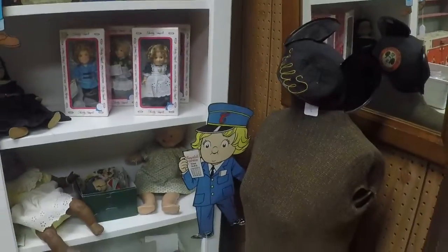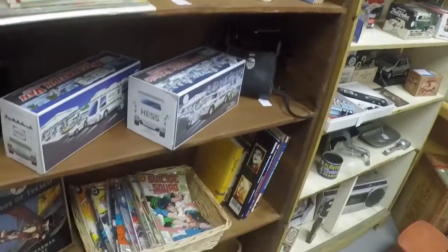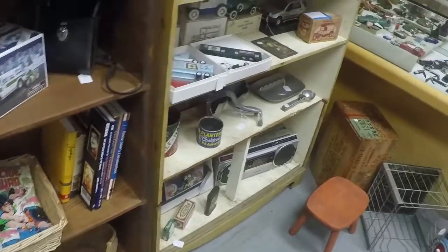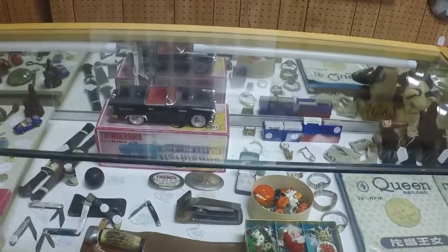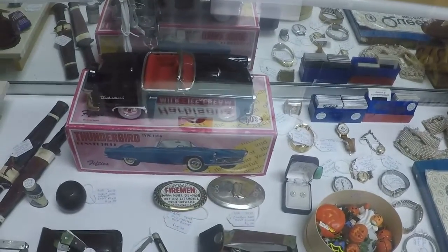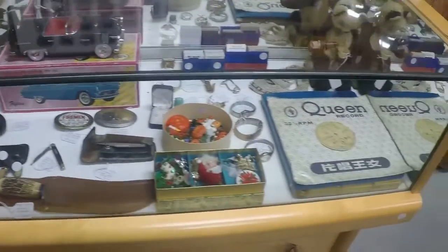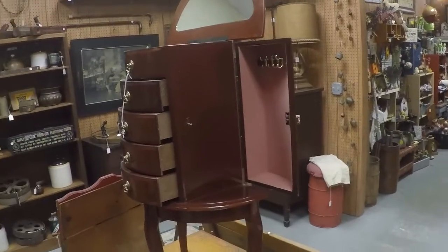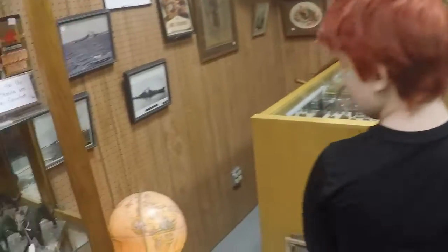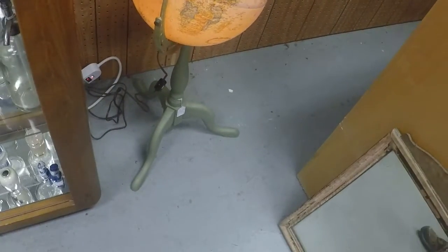We got our dolls. This is like miscellaneous trucks and toys and stuff like that there. Tins, trucks. And here we have that really cool Japanese tin litho car that's in here. Some little odds and ends, jewelry. We don't have too much furniture left. We do have the jewelry cabinet that I just picked up. I'm surprised that there's a couple things that are still here. Our globe, as you can see, is working, painted, looks good.